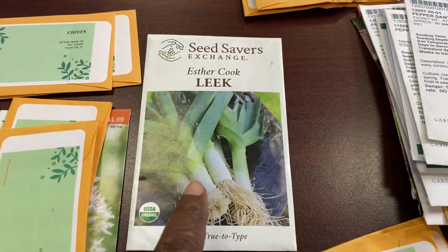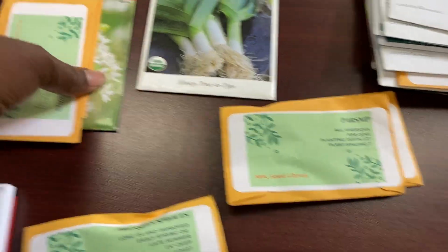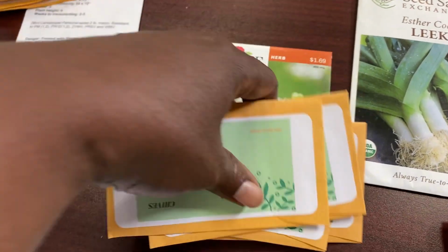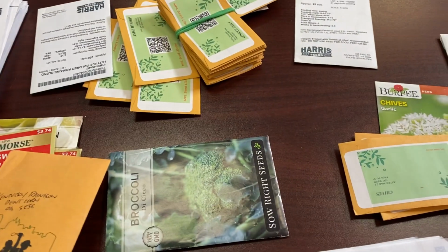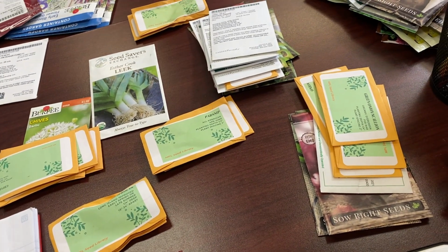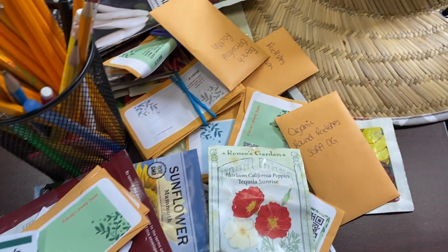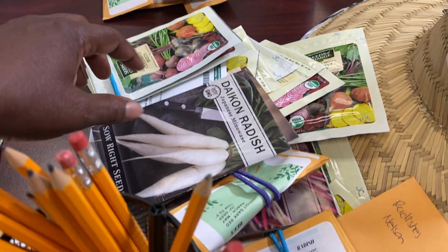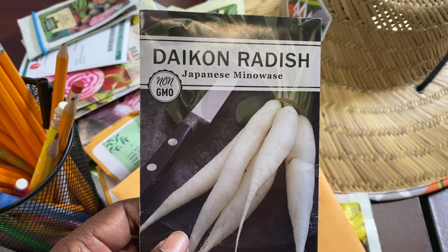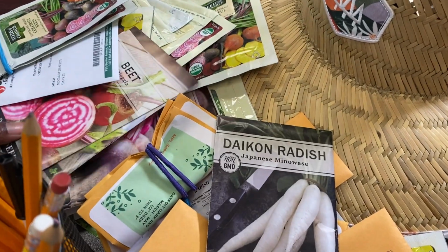I think leeks can go back there. If I'm wrong, just let me know. We got some parsnips. I think they can go back there. Chives are definitely gonna go back there. And let's see, what else? I think that's it. And then for the herbs, we hadn't quite figured out what herbs we're actually going to put back there, but I think it'll be a good place. We've got some radishes already back there, so we'll probably add a few radishes and beets as well. It'll be interesting to try this daikon radish, which is a Japanese radish, so that'll be one of our first times.